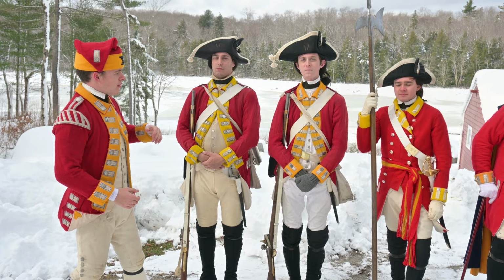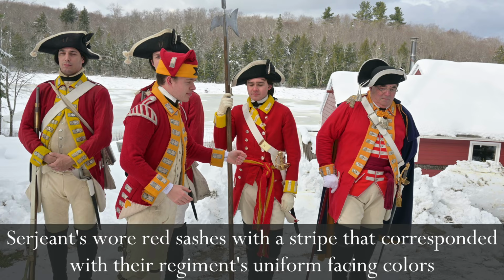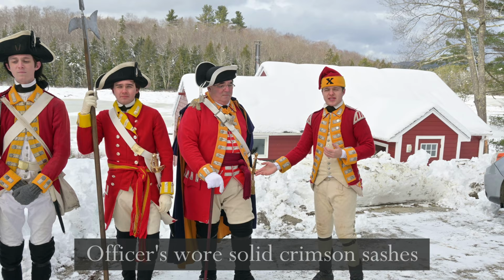Moving on to the sergeant, he has a worsted wool sash. He has no epaulette, but this sash will distinguish his position as a sergeant. And then finally, the officer here has a silk sash and an epaulette as well, which is going to distinguish his position as an officer.